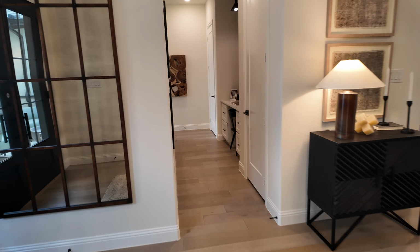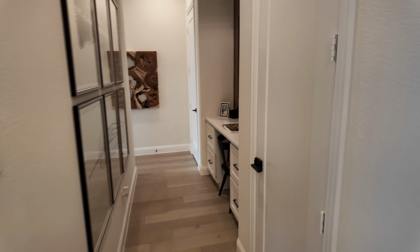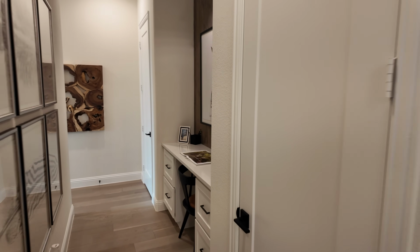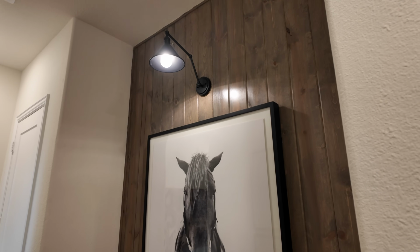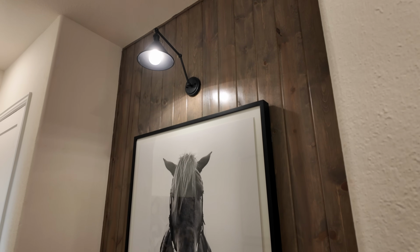All right, we're gonna go back to the foyer. We're gonna go down this other hallway. In this hallway here, there's 2 closets and a little desk area. It's another big thing that I noticed the difference in homes, Florida versus Texas. We're really good with storage here in Texas.